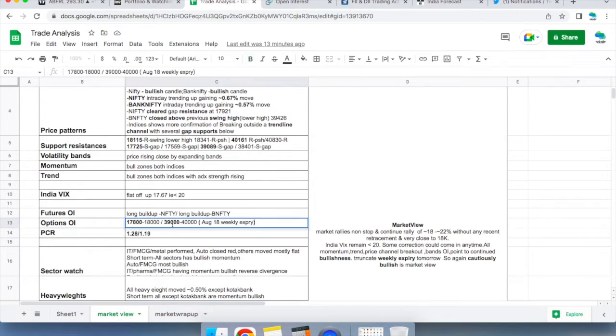The put side is where it's dominating, with the highest put writing. So clear supports are there, very strong bullish indications from the options. Put call ratio is 1.28 for Nifty and 1.19 for Bank Nifty. That is also clear bullishness, no doubt about that.